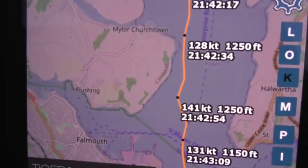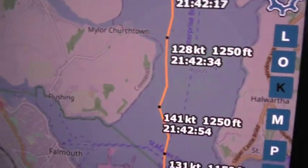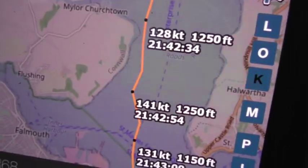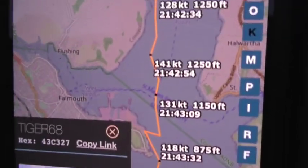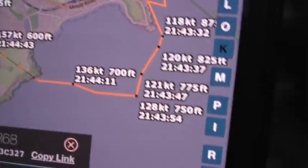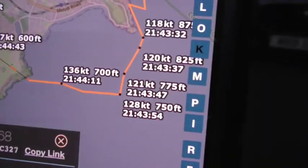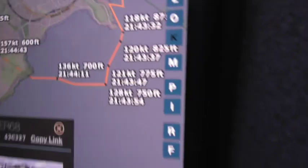As you can see, it just flew past over Mullion, I think, somewhere over Church Town, just on the southern coast of Mullion. It flew in here at around 12,050 feet, and then dropped down to 700 feet from here. It should drop down over towards Falmouth Bay, and currently it's dropped over Falmouth Bay.